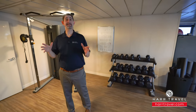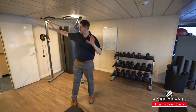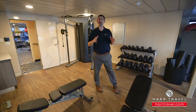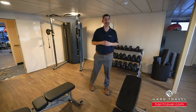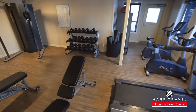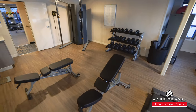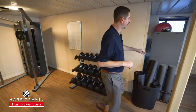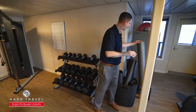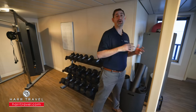Now we're inside the fitness room. So it's on two sides of the ship. There's actually two large spaces here. You're gonna find quite a bit of equipment, especially for a ship that holds only up to 180 guests. So you've got two treadmills here, you've got two bikes over on the far side. Wrapped around the corner, you're gonna find different yoga mats. I love that they have these foam rollers. In fact, when I travel, it's always one of the first things I do is to stretch out, go ahead and roll my back out after a nice long flight.